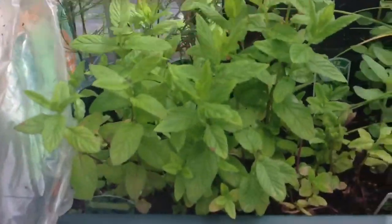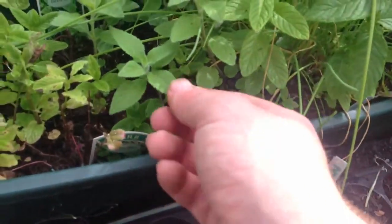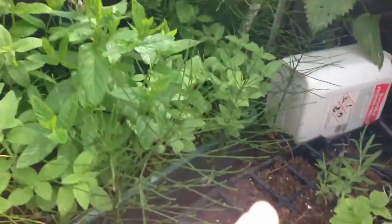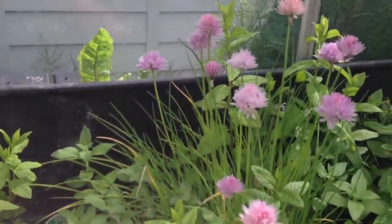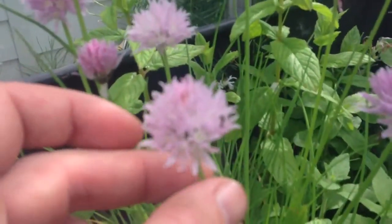Little herb planter. I've got 3 different types of mint in here. So it'll be garden mint. This one looks like it might be lemon mint. And the one over there is a different type of mint. Can't remember what that one is without looking. I've probably got a tag in. Chives, nice flowers. They're about your best looking herb, I'd say, chives. If you can see these little ants, you see ants in them.